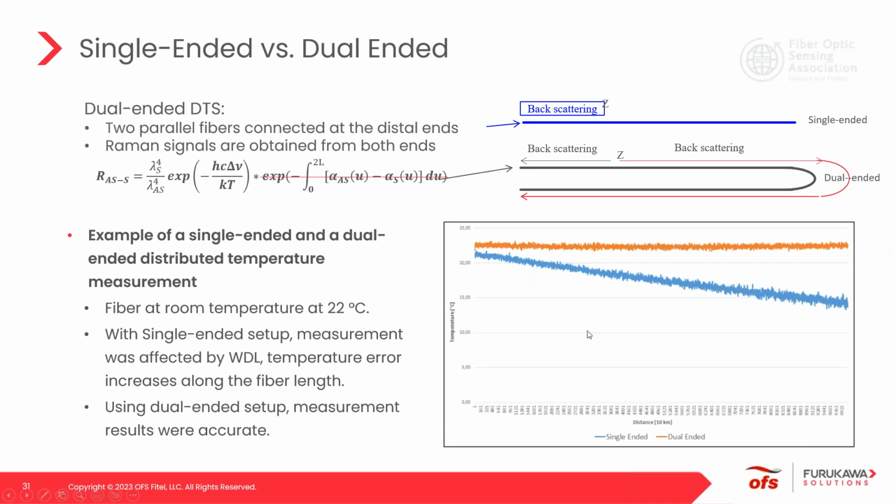As an example of the distributed temperature measurement using single-ended and dual-ended methods, we plot the temperature measurement on this graph. The blue line is the result using single-ended measurement. All the fiber is maintained at room temperature, about 22 degrees C. We can see the temperature error gets bigger and bigger with the length. The x-axis is length, the y-axis is measured temperature. We can see at the end of the 10 kilometers, the measurement error is about 8 degrees. If you use a dual-ended setup, the measurement is much more constant, as shown by this orange line. It's constant, so the result is much more accurate.